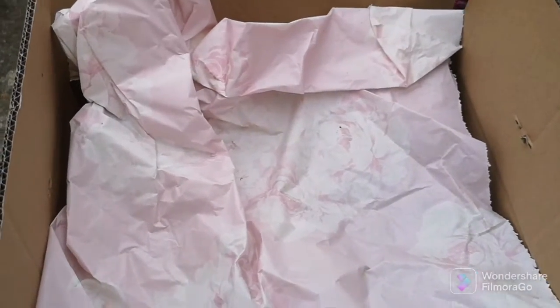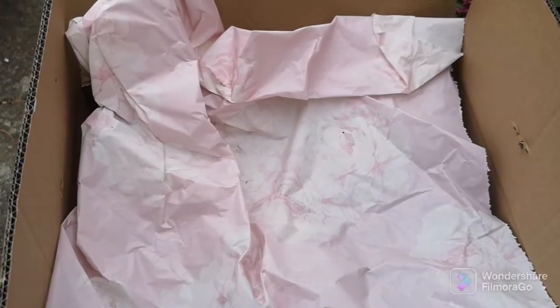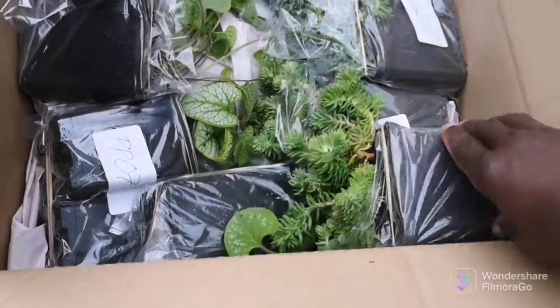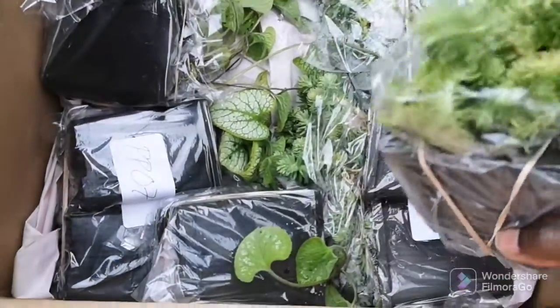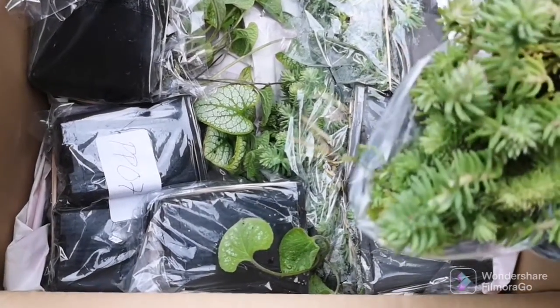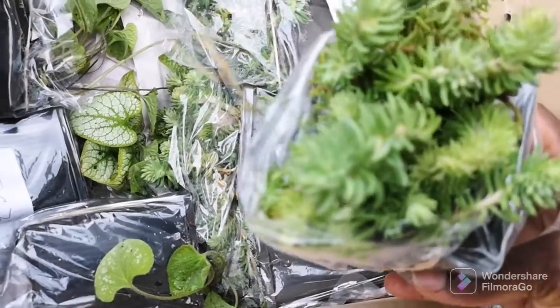So my order has arrived. I opened my door yesterday and there's huge boxes outside waiting for me. Okay, let's see what's in this one. There's this CDM. I did have this one. I don't know why I got it again. Oh, maybe I misread the label.